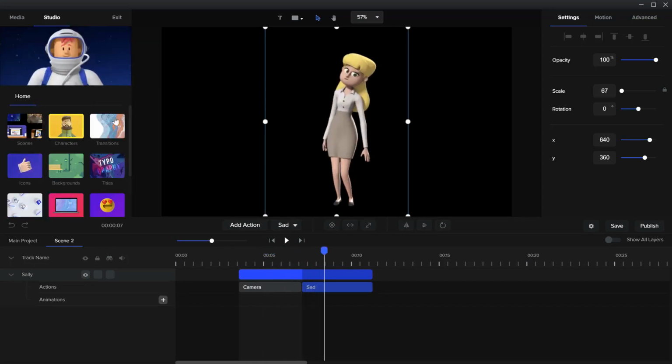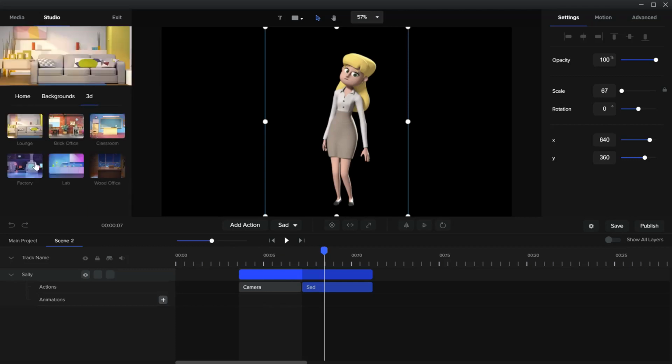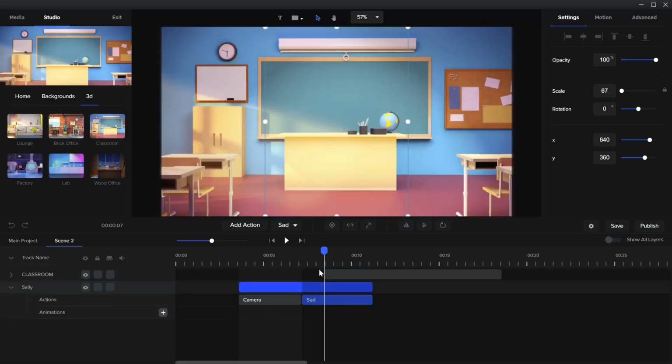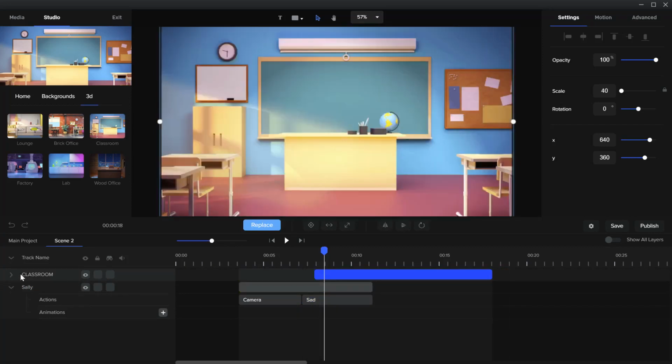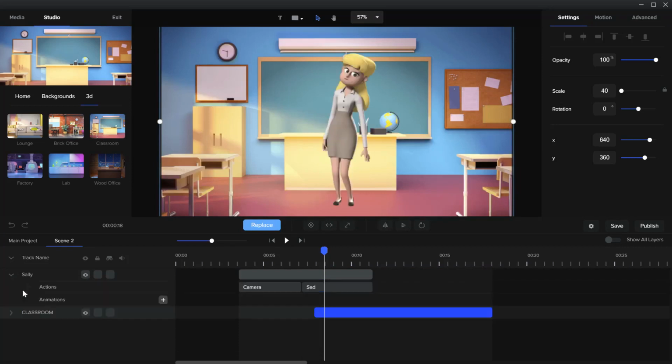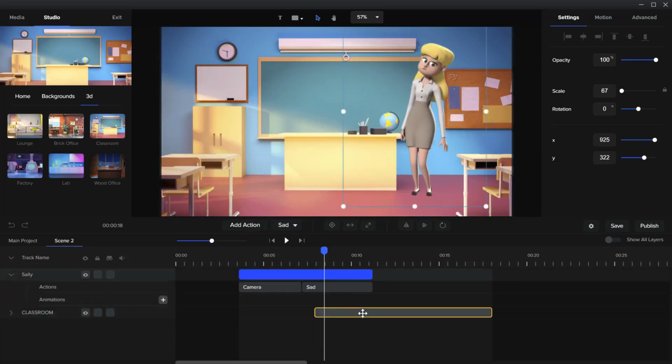Now, if I wanted to, I could add in a lot of different things within here. I could add in a background for her. So for example, a background that might work for her is a classroom. She looks like she's a teacher maybe, or she could be in a lab. And we would just add that in here. You'll see that currently the classroom is over top of Sally. So we'll put Sally over top of the classroom. And now she's in a classroom type section.